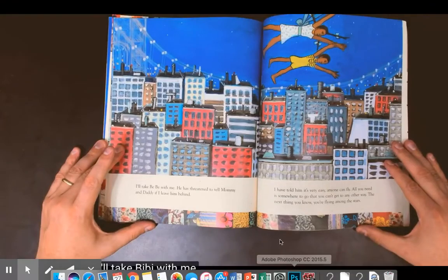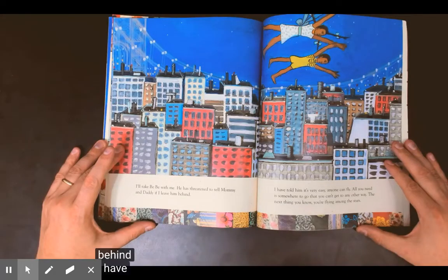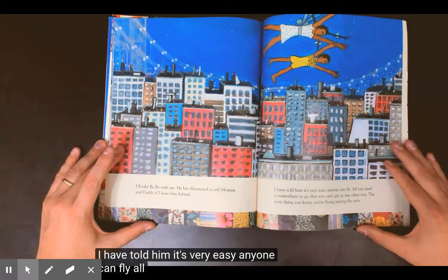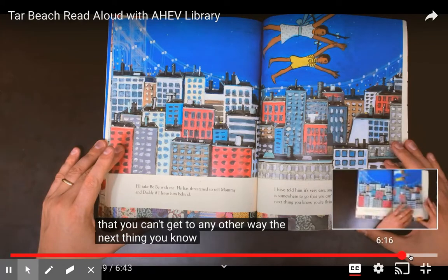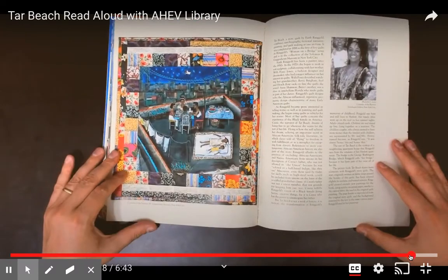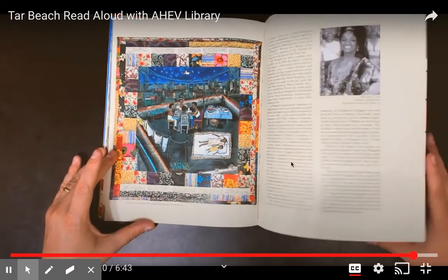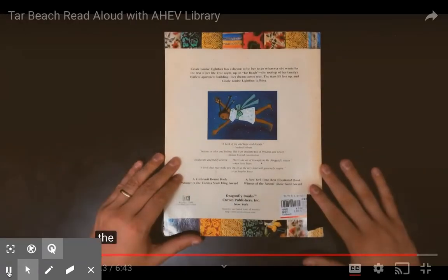I'll take BB with me. He has threatened to tell Mommy and Daddy if I leave him behind. I told him it's very easy. Anyone can fly. All you need is somewhere to go that you can't get to any other way. The next thing you know, we're flying through the stars. Oh, that's the end. Here's the beautiful artwork and the back of the book.